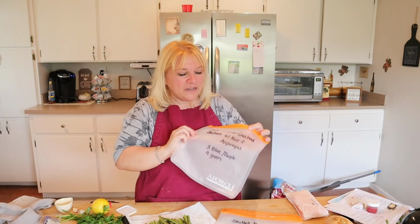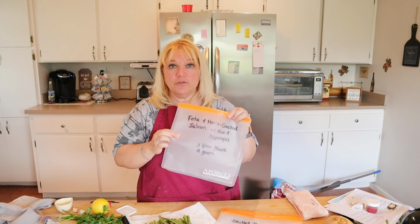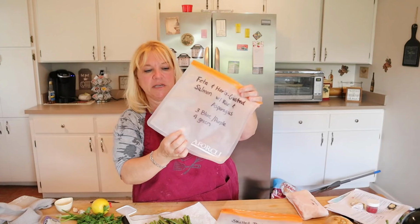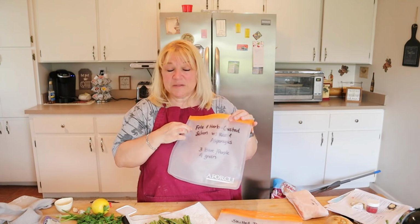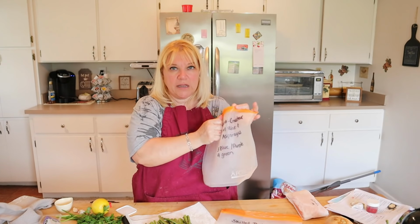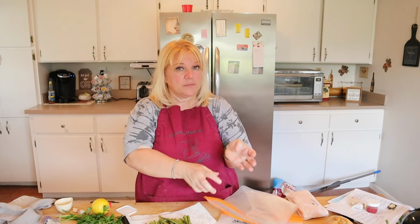Alright, so what I do is just mark my bags. I actually have had a lot of questions about this. I use permanent marker on these. You can kind of see where, I don't know if you can really see it, but there's faded parts from where I've used it before. But this is permanent marker, and it washes off pretty well if I hold it right against the side of the sink and use a scrub brush with soap and hot water. It comes off pretty good.